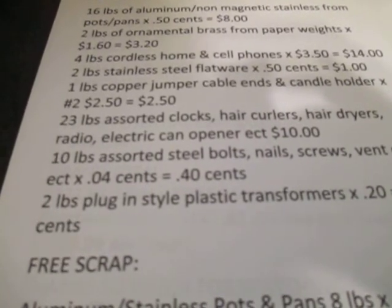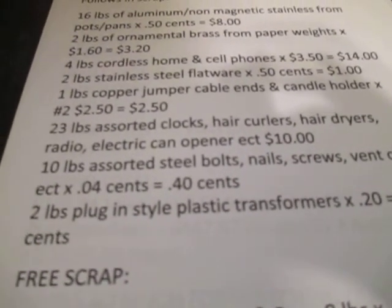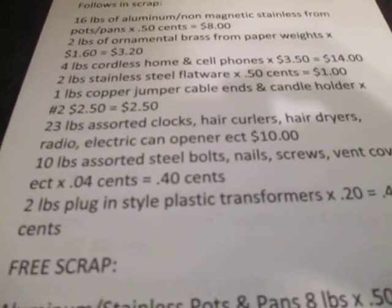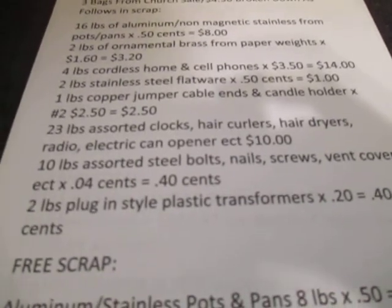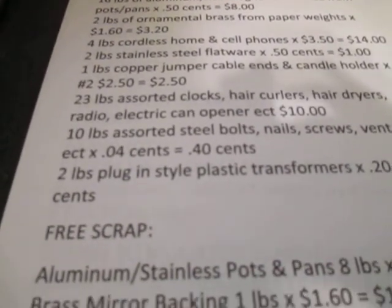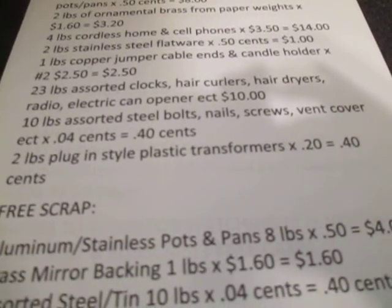There was probably 23 pounds or so of assorted electronic stuff. There's little radios, hair curlers, hair dryers. There's even an electric can opener, stuff like that. After I tear it all apart, cut the cords, pull out the motors and all that stuff, we'll probably get about $10 for that.